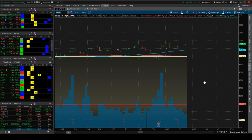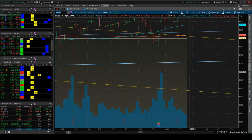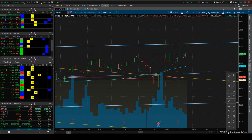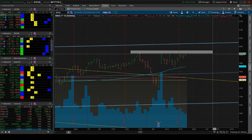But just like everything, this is really consolidating. It's in kind of a resistance zone right here. I'll just put up a little box right here to show you. See, there's a couple highs right here. This is all kind of heavy resistance right now, right? As it gets into that, just be careful. It might give a little down move off of that zone.